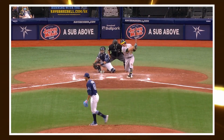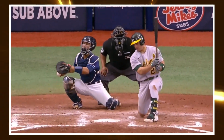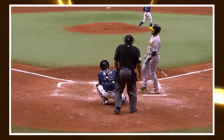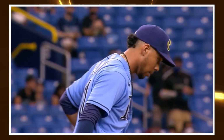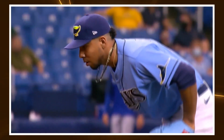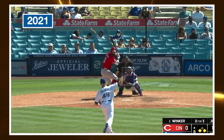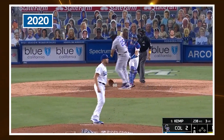I think one thing rings true in terms of what makes a slider good. Velocity and movement are important. Take 2 sliders in a vacuum, same movement, same axis, same release, etc., and you're going to prefer the one that's thrown harder, not factoring in anything else. Now take 2 pitches, one that moves more than the other, and one that has more velocity than the other, and the question becomes how much movement is being sacrificed in order to gain that velocity. An example of this is Blake Treinen's slider from 2020 to 2021. The pitch lost just under 2 miles per hour, but gained over 11 inches of horizontal movement. That seems like a good trade-off.